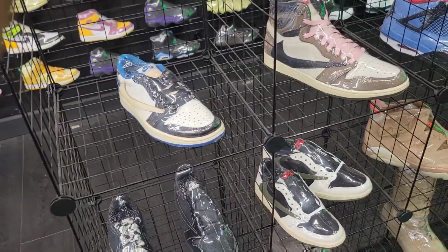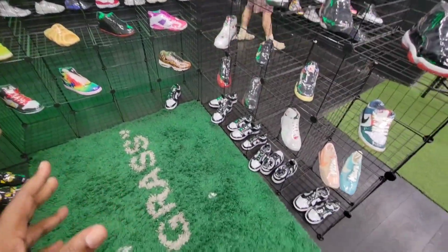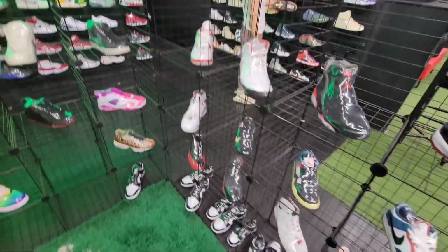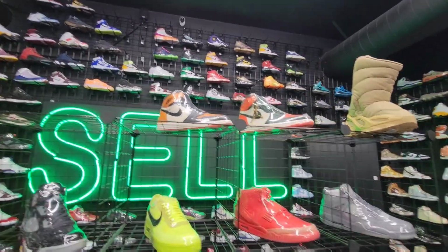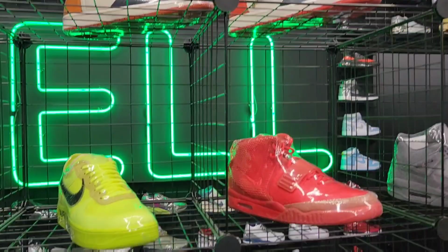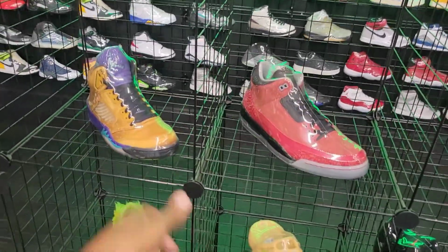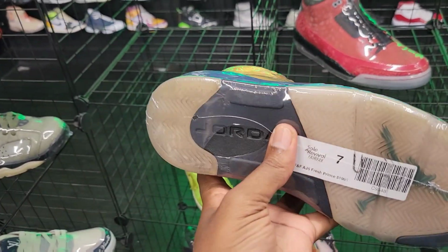They got Travis's here. They got a lot of heat right here, as you guys can see in this section, just depending on what you're looking for. A bunch of pandas down there. Really good selection here, bro. They don't have too many whack shoes. See what those are. You got Red Octobers here. What's up with these 5s? These are definitely on point, bro.